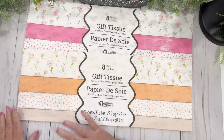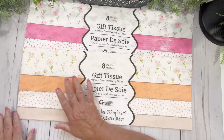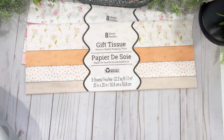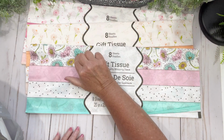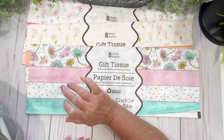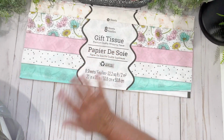Like, why don't you just tell people the obvious, Lori? But I thought, I love this color, so that's going to happen as well. So there we have it. We've got two. And then number three is, oh my gosh, is that not cute? These flowers are gorgeous with the pink and the teal and the polka dots. Oh, look out spreads, here I come.